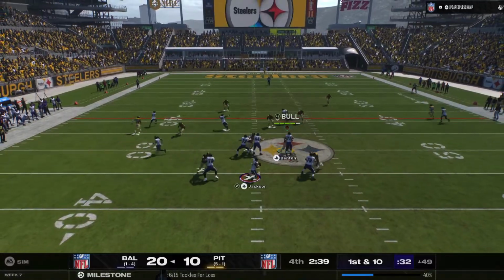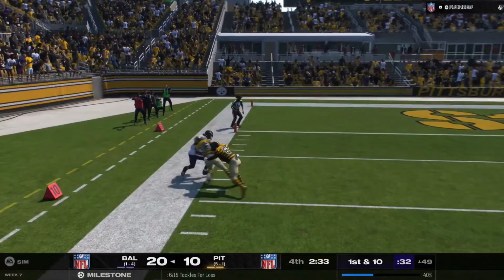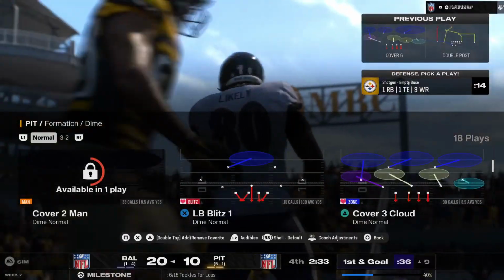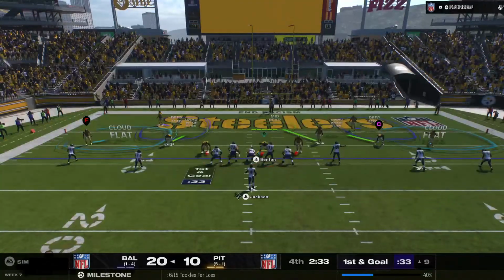A first down throw for Jackson. He's got his tight end likely downfield. Wow, out of bounds, inside the 10, it's first and goal. It's a big one for the Ravens. An even 40 yards.